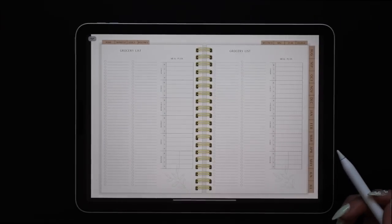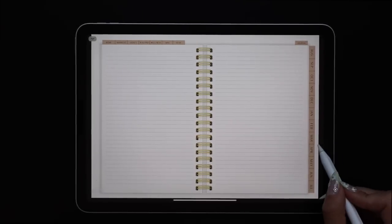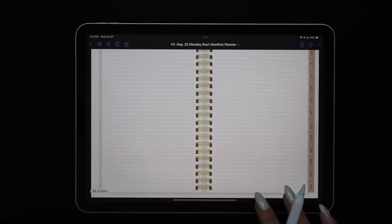And if you need space to write down like recipes and stuff, you can always head over to the journal where I have a bunch of blank pages as well for if you want to write down any recipes or just anything that you need to think through.